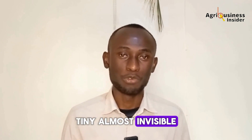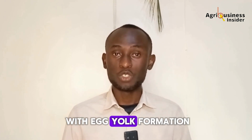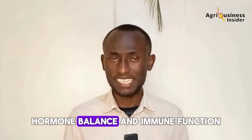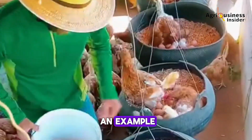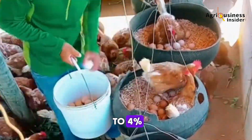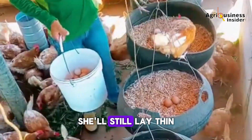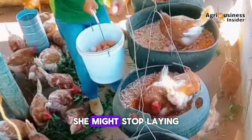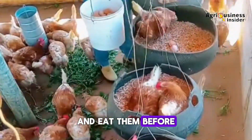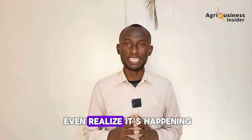Tiny, almost invisible shortfalls in essential trace minerals and vitamins that interfere with egg yolk formation, shell development, calcium metabolism, hormone balance, and immune function. Let me give you an example. Your feed might have enough calcium, between 3.5 to 4%, but if the hen can't absorb it due to low vitamin D3, she'll still lay thin-shelled eggs. She might stop laying for a week, or she might produce soft shells and eat them before you even collect. That's lost production, and most farmers don't even realize it's happening.